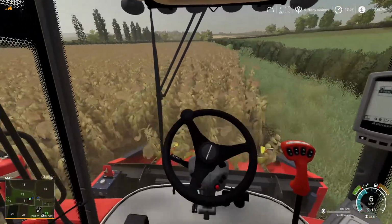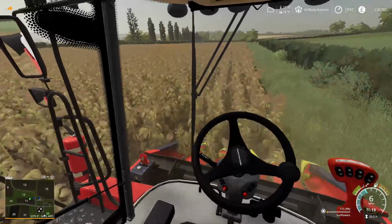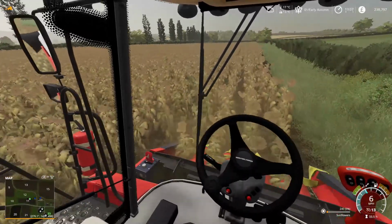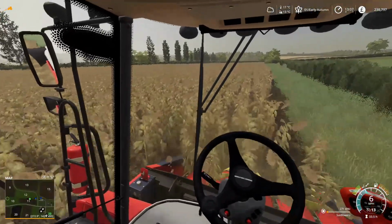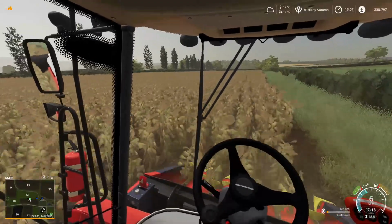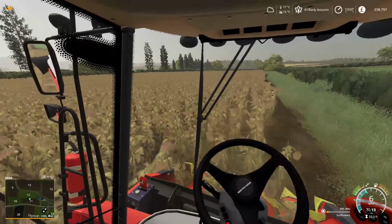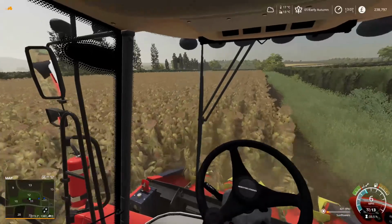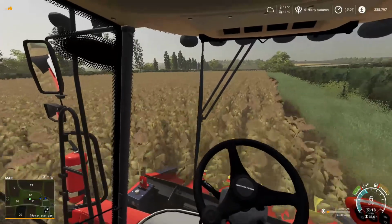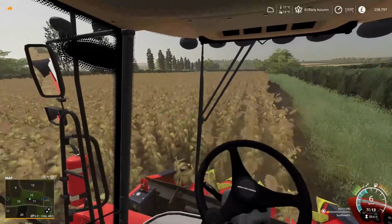So away we go. First harvest of the year. We'll get this field done. I did fertilise this field a few times, so it should be an alright yield, I reckon. But yeah, how much grain or how much sunflower seed we get at the end, I'm not quite sure yet. But hopefully it should be okay. Yeah, we'll see. Just need to get around this. I'm going to put a headland in first, and then maybe put two at the ends, and see where we go from there.